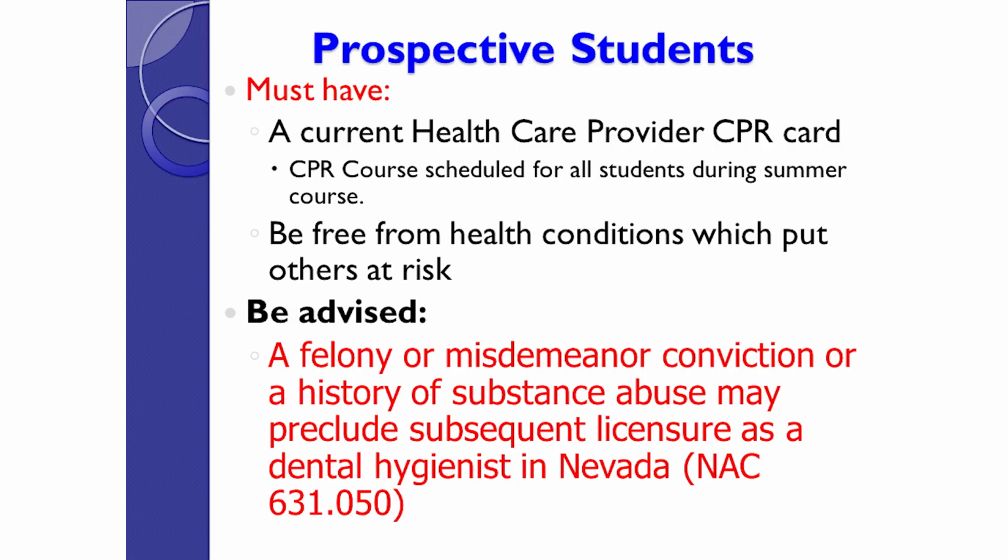Also be free from health conditions which put others at risk. What they're talking about here is like, say, TB or hepatitis, which are those very infectious, contagious diseases, right? And so they just want to make sure with that, that you're good and healthy.